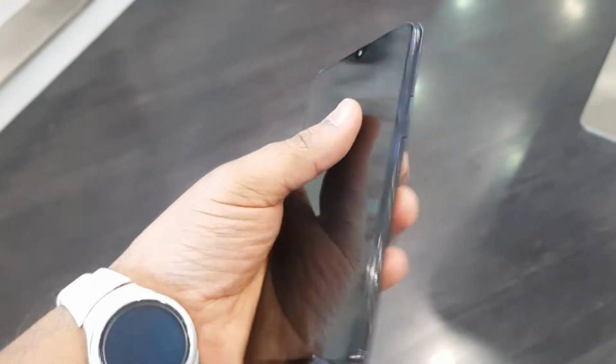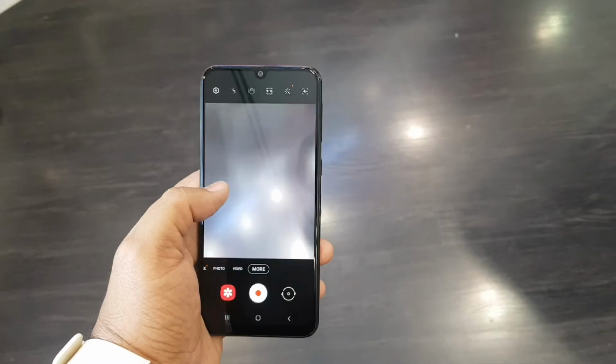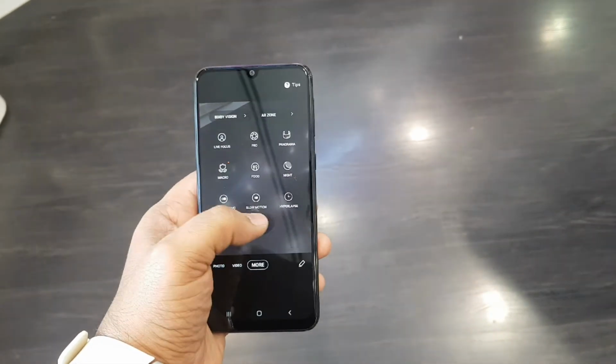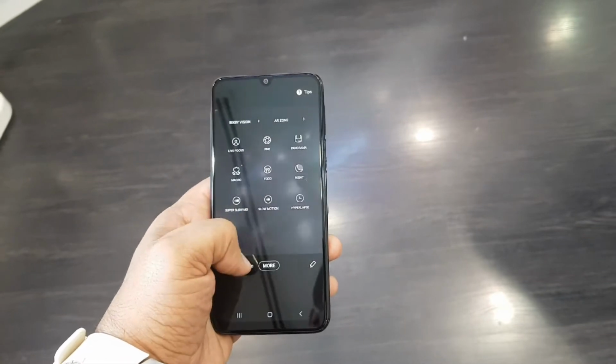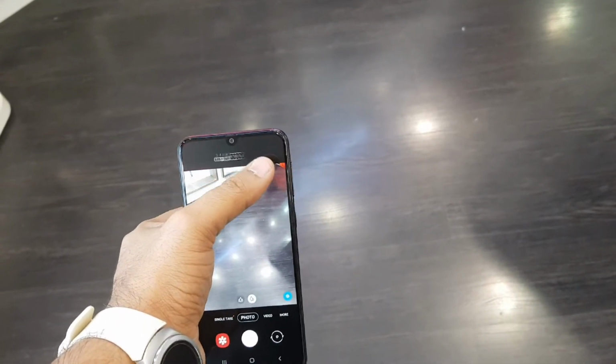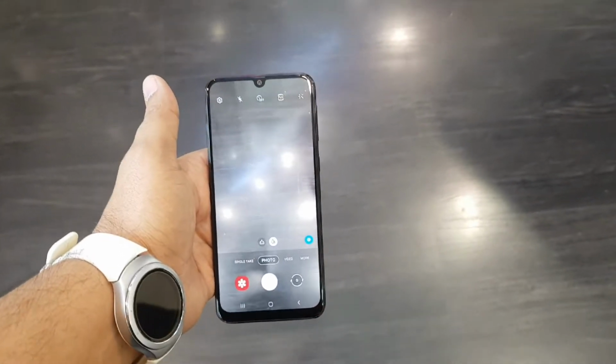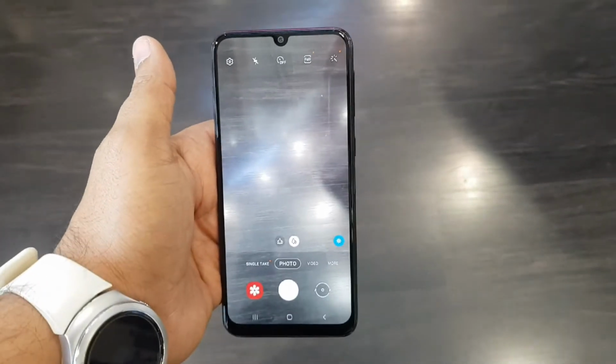The main camera we are getting is 64 megapixel. Then we have an 8 megapixel ultra wide, a 5 megapixel macro lens and a 5 megapixel depth sensor. For video recording you are getting 4K video recording at 30 frames per second. On the selfie camera you are getting 32 megapixel, and on the front also you are getting 4K video at 30 frames per second.